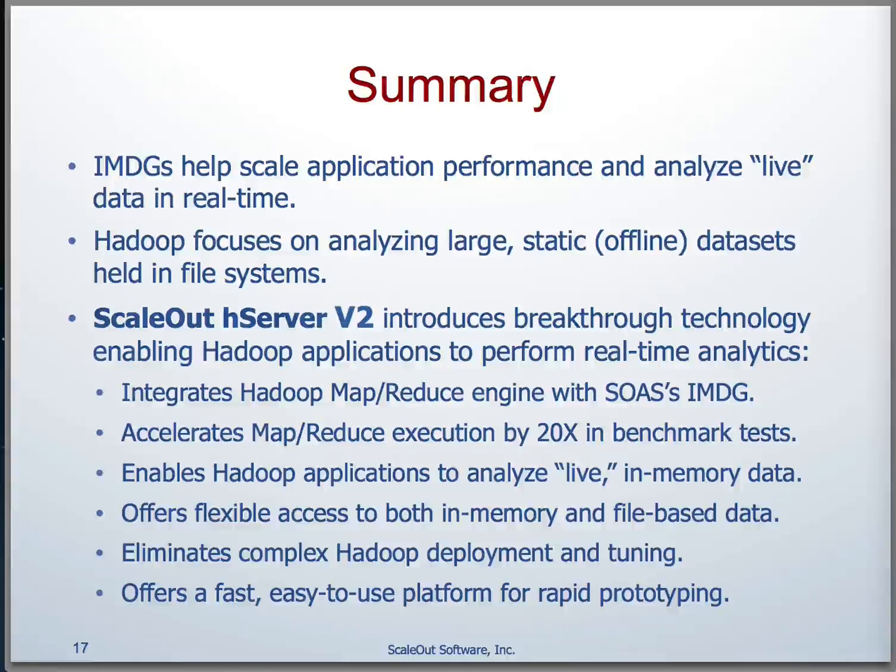So I'm talking about a situation in which you already installed Hadoop, but if you're, say, running in an operational scenario where you don't have an in-memory data grid, you have a cluster of servers, say a web farm, you can just install ScaleOut hServer v2 without ever installing Hadoop itself and be able to run MapReduce analyses of your data.